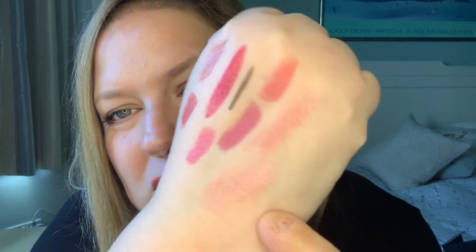And it is very sheer, but it is enough that it makes your mouth look pretty. If I wear this, my husband always says, oh, your lips look nice. And it's not even like a full-on lipstick. He doesn't like deep or dark lipsticks. It's just there, but it just makes you look nice. It's not too shimmery, it's shimmery enough.